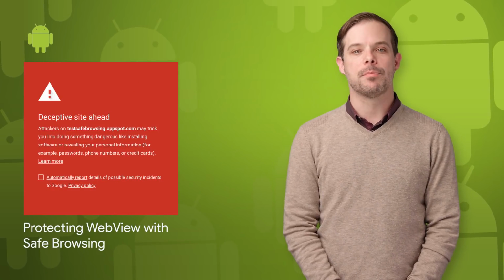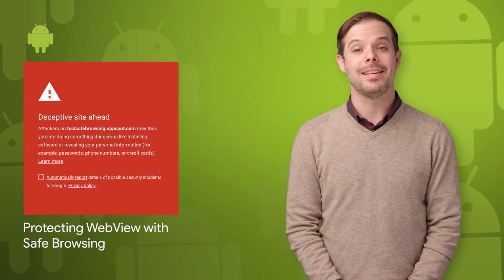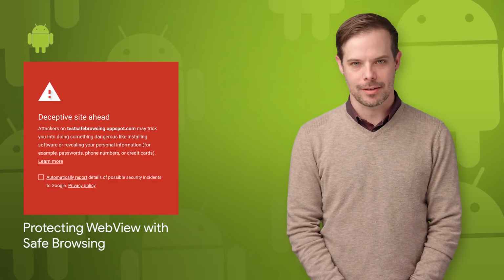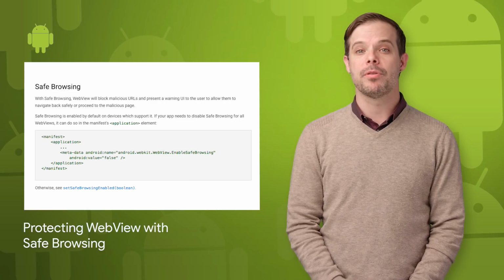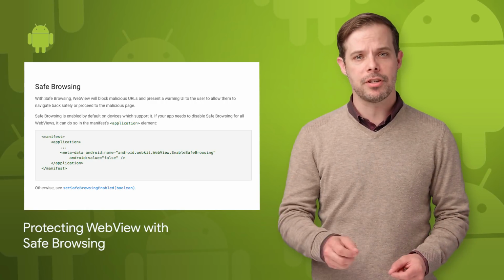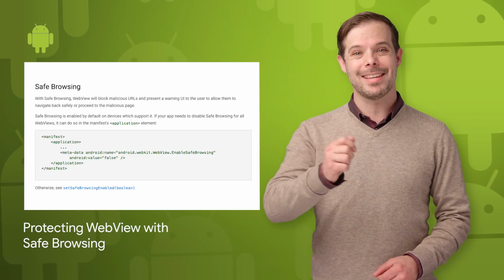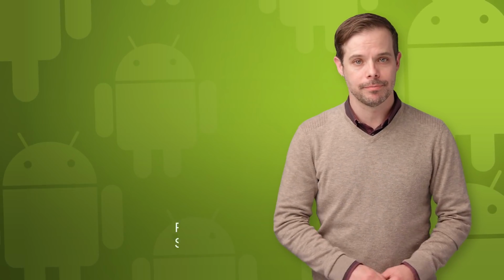Google Play Protect is bringing safe browsing to WebView by default starting in April 2018 with the release of WebView 66. Google Safe Browsing protects users across the web from phishing and malware attacks. Links to learn about customizing, controlling, and testing safe browsing are on the post.